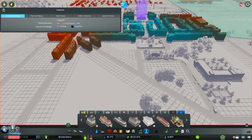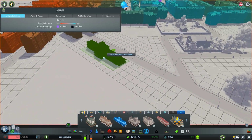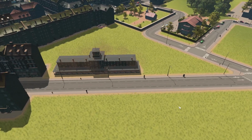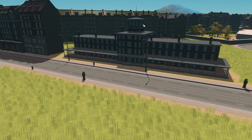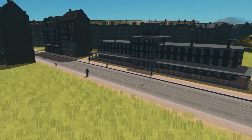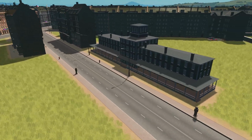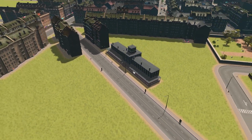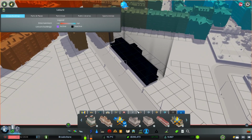So I've been scanning through what assets I want to use, and I've come up with this one, the Fabian house. Now, the thinking behind this is I'm going to place it off of this road here, and obviously I know it's a tourist building. I like the style of it. I really like the little spire on the roof there, and the tower, and to me it looks like a town hall. So we can imagine this was perhaps the original town hall for the area. So we'll just pop that in.